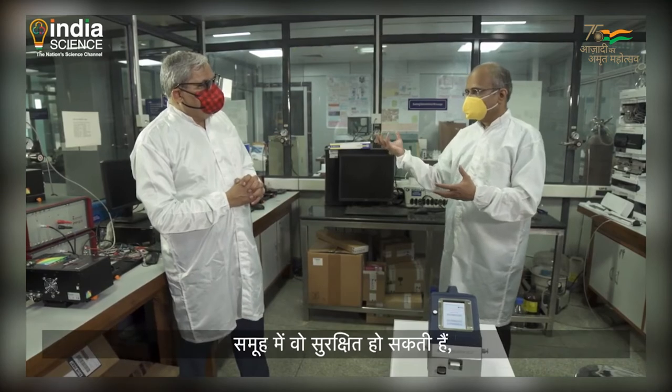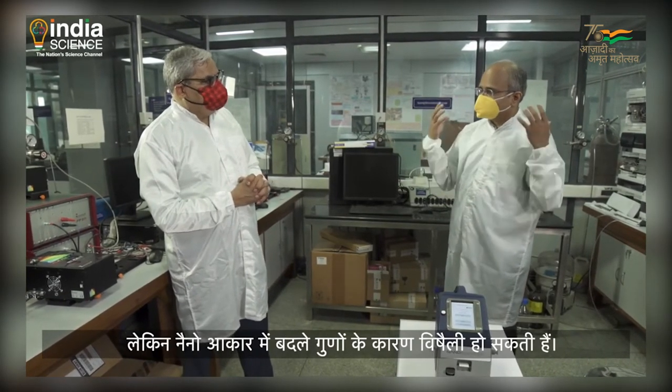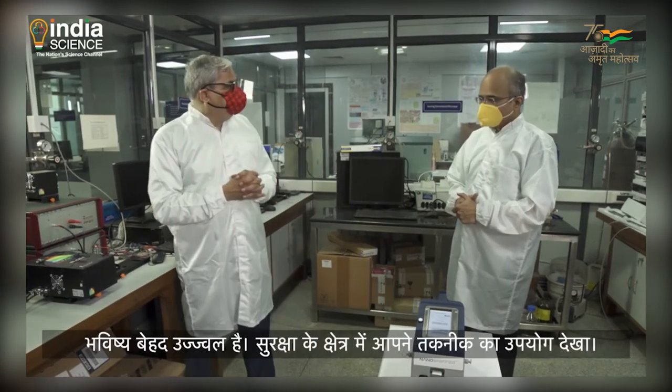They may have been safe in the bulk form, but in the nano form can acquire new properties which can make them toxic. So on entering the bloodstream, the long-term effects of nanotechnology are still unknown. Therefore, there are precautions that need to be taken while handling these materials. So is the future bright for nanotechnology? The future is very bright.